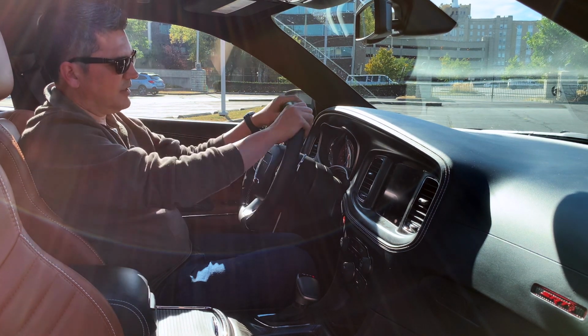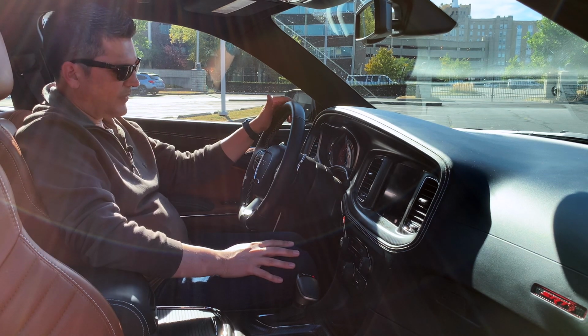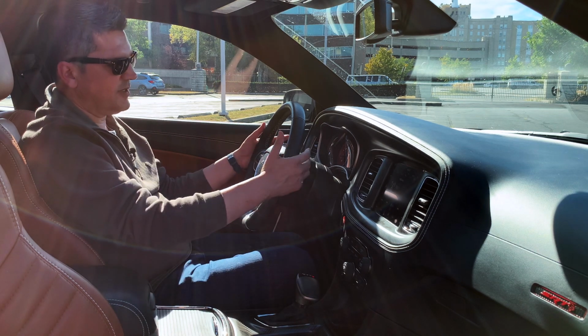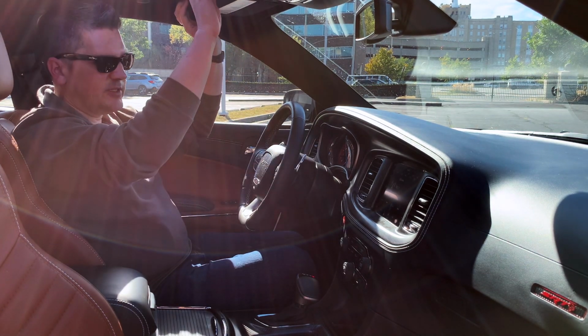Like this nice big thick leather wrapped steering wheel, the gauges. You can reconfigure the center flat screen. Again, that works really nice. Your paddles right here. Automatic transmission, of course, but you got paddle shifters if you want to shift it for yourself. Suede headliner really dresses it up.